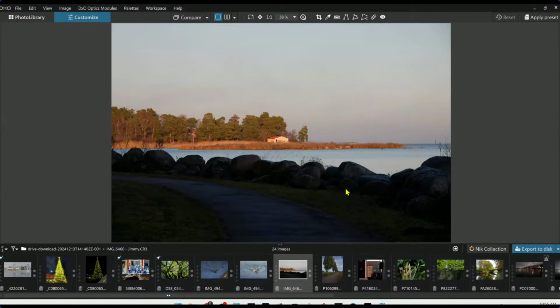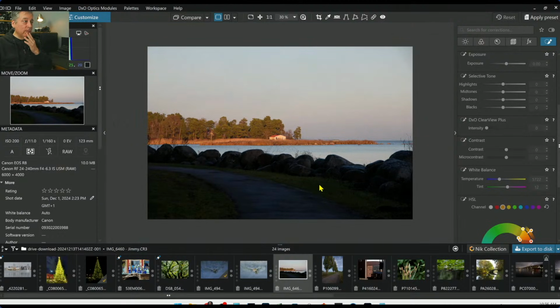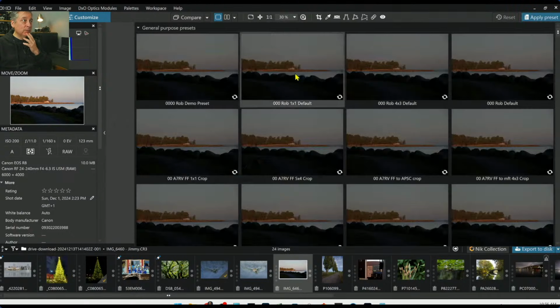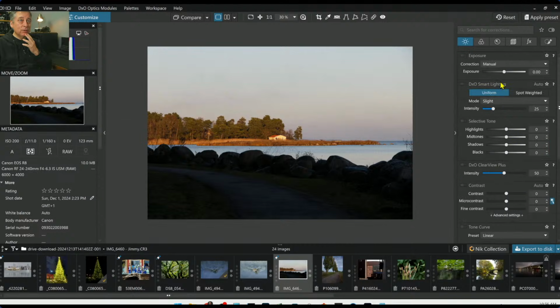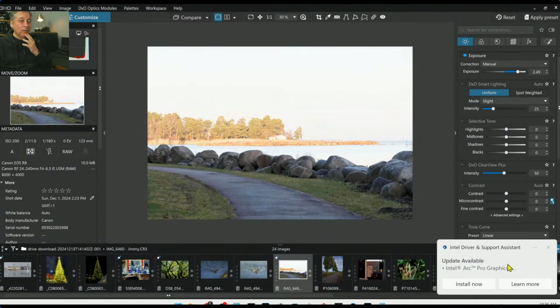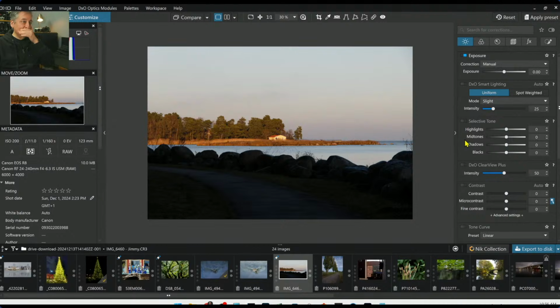All right, so we have another scene here from Jimmy. And wow, the foreground is really silhouetted out almost. So let me just put a basic preset in. And I'm just going to push the exposure to see what's in the scene. Look at that, another freaking update. All right. I don't know if these rocks and this path are worth saving. There's just so much in the scene that we don't need.